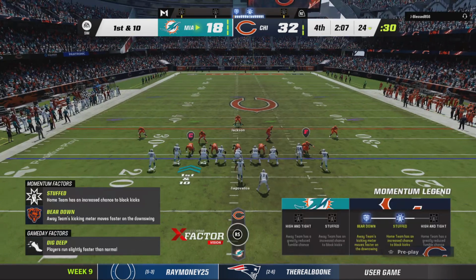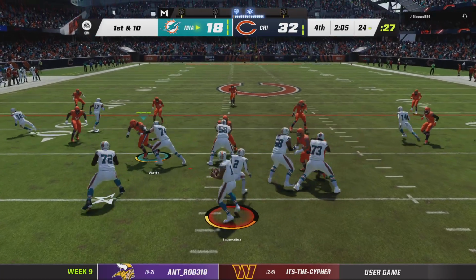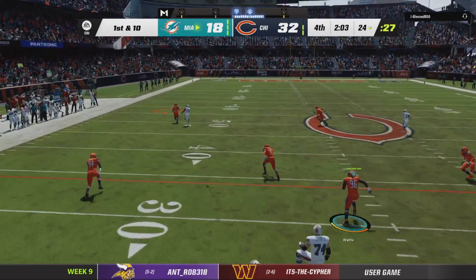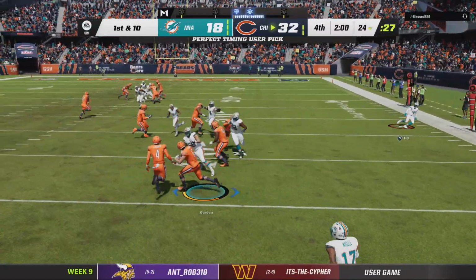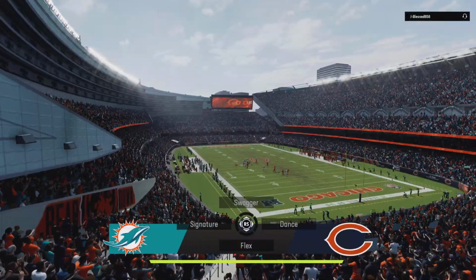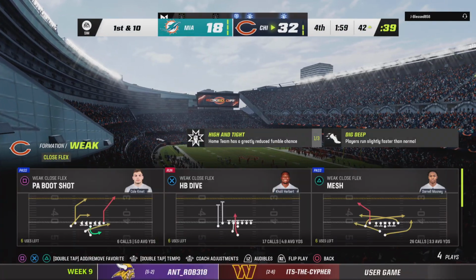Dolphins at the line ready for their next drive. Their defense was able to force the punt. That's the good news. But this is still a two-score game, and they need points on. And this is intercepted, and that should do it. Kyler Gordon picks it off. And the return this time will go out to the 42-yard line.